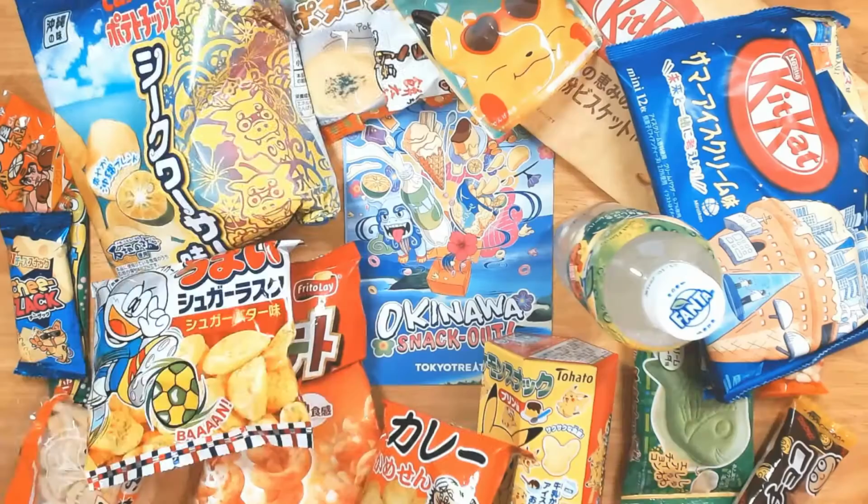So as you can see, it is quite a bit of snacks in there. I did recently renew my subscription to Tokyo Treat, and by renewing my subscription I actually get a bonus 3 snacks with each of my boxes. So there will probably be the 3 snacks. I don't know if that starts with this box or if it starts with October. I guess we'll find out as we try the snacks. So let's get started.